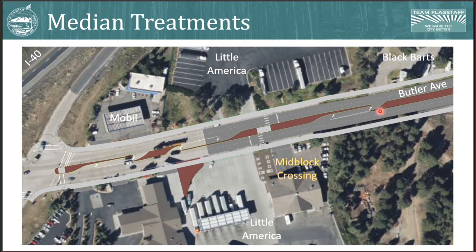Okay, and then, so you did just answer my first question about trucks, and it sounds like there needs to be some enforcement, because do I understand correctly that Continental and Mount Pleasant are not truck routes? Butler east of 4th Street is not classified as a truck route. Okay.